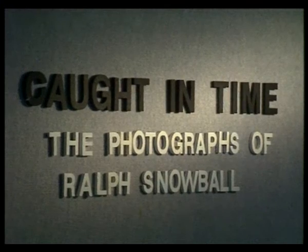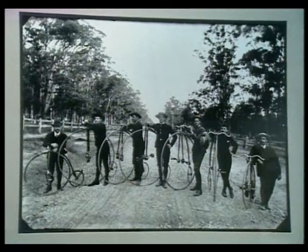We had so many people asking for the photographs that I decided I'd put a book together for them. And about half the photographs in the book are from this exhibition. And the other half are actually photographs that haven't been seen before.